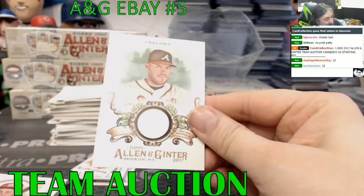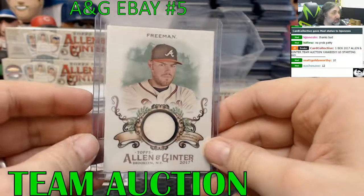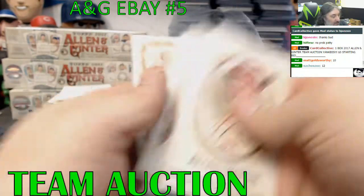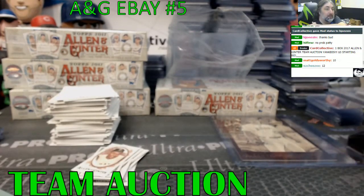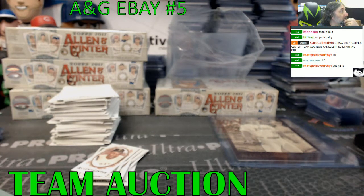I didn't even see it. Braves relic. Freeman. Is he back? Yankees up. $12 with easy. Yastrzemski. What a day. You got money. Jacob, who's that? Who got the Dodgers? Was that JR? Yeah, that's JR.